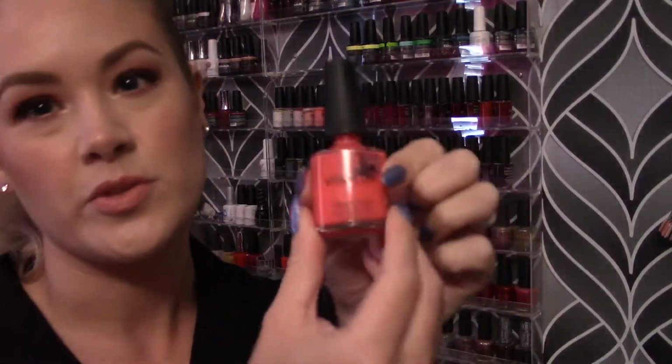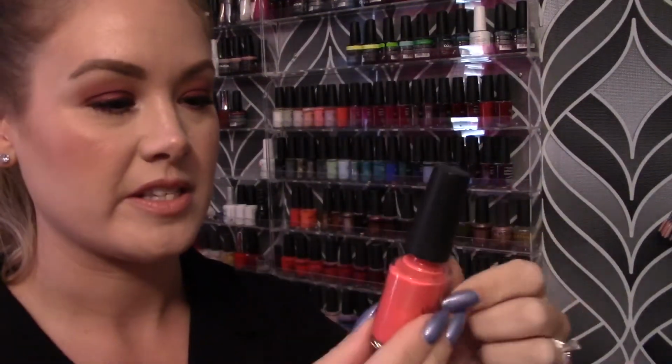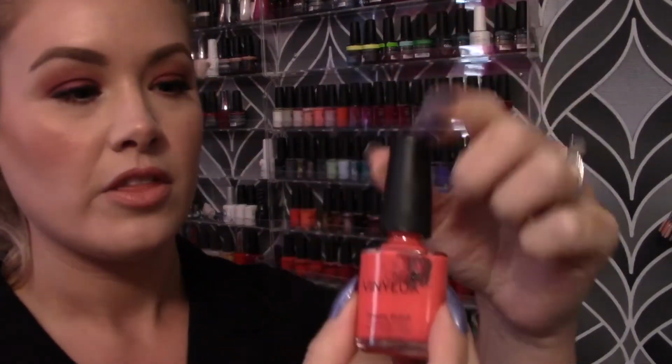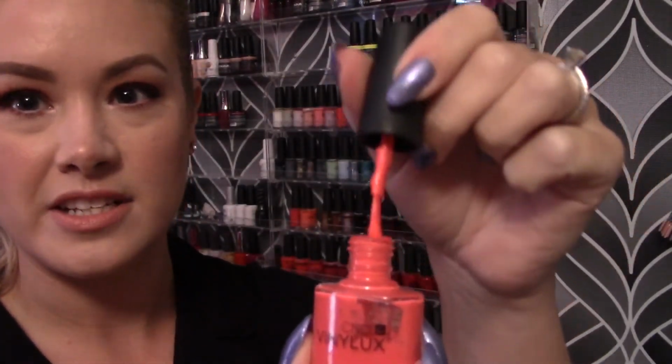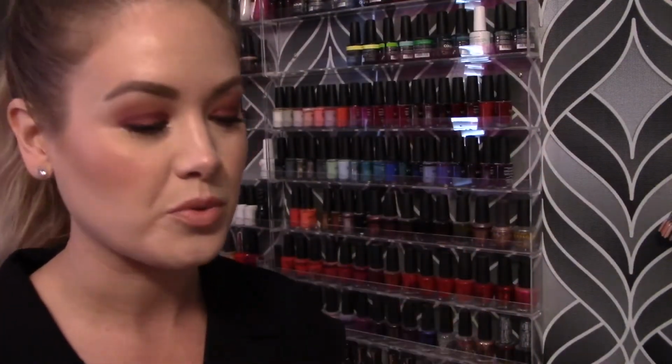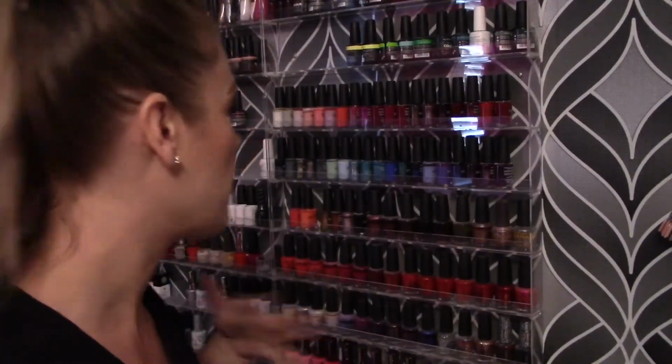This is another one. This was actually the one that made me want to do this. This is one of my favorite corals. This is Tropics in the Vinyl Luxe, and again, because it's a cream polish, it's really noticeable when you put it on that it's on the thicker side.